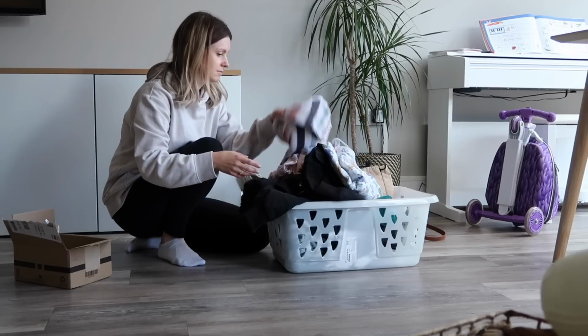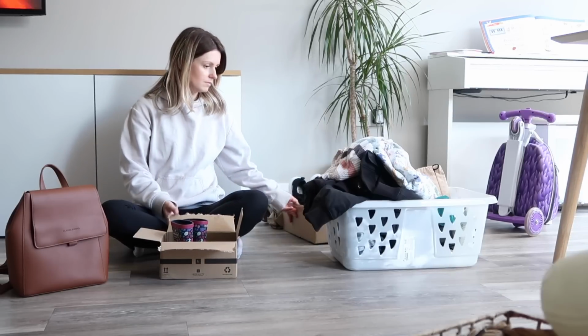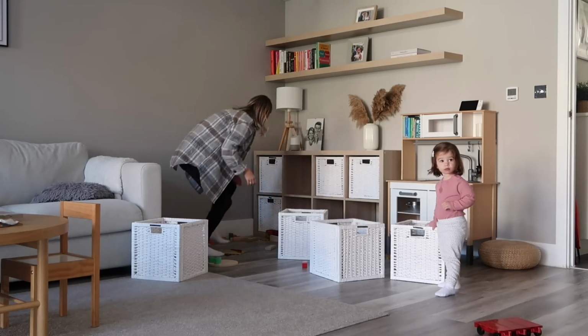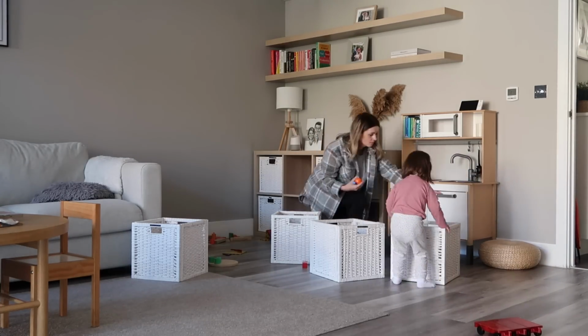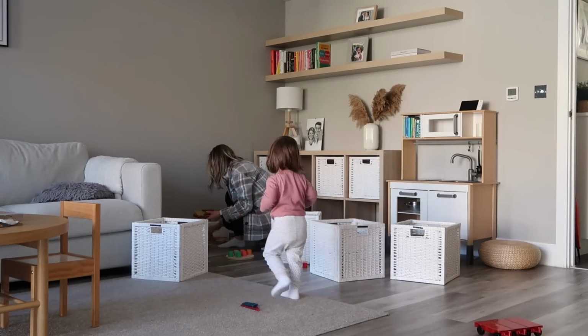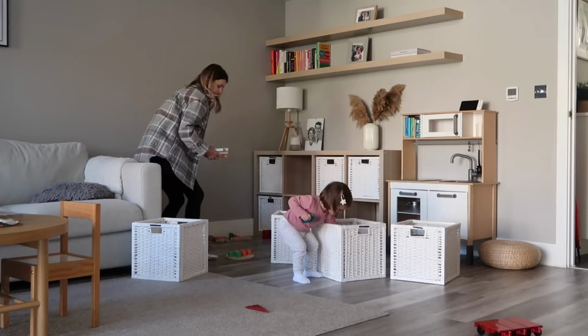I decluttered 130 items in 2 days. I rarely do massive declutters anymore since becoming more of a minimalist because we just have less stuff in general. But after a busy summer, our home needed a refresh. So this was my autumn reset after the kids started back to school. Well, minus the toddler who's still with me all day.